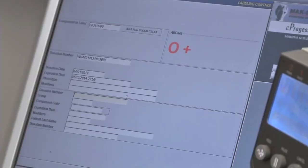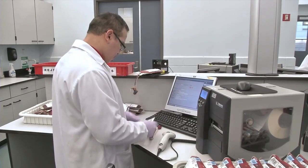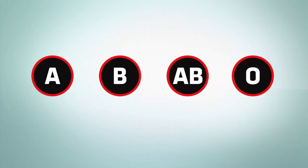In another room, techs receive the test results from Arizona. If someone's blood tests positive for an infectious disease, it's discarded. Blood deemed safe is labeled with a reconfirmed blood type. You may know yours, you may not, but it's one of these: A, B, AB, or O.